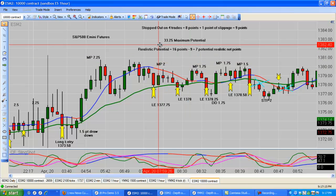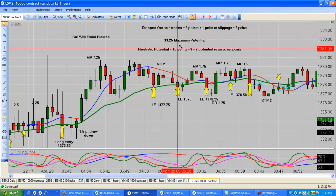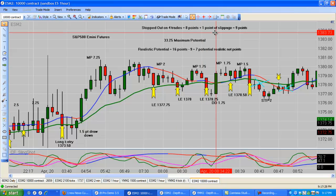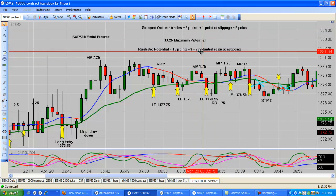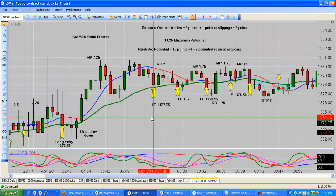We took the maximum potential, we whacked it in half, 50%, threw it out the window, rounded it down to 16. But yet we acted as though we still got stopped out of all 4 of those trades for a full 2 points, plus we factored in a point of slippage, giving us 9 points. 16 minus 9 equals 7 potential realistic net points.